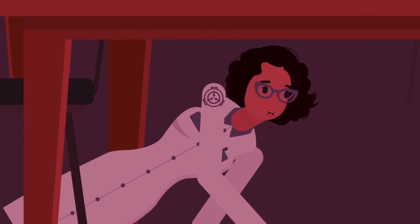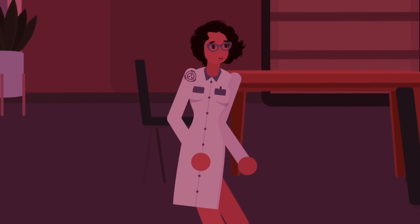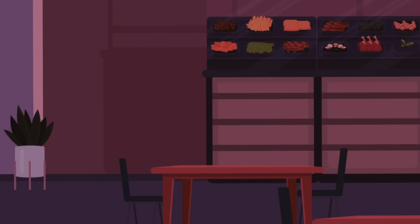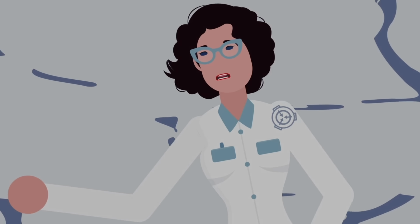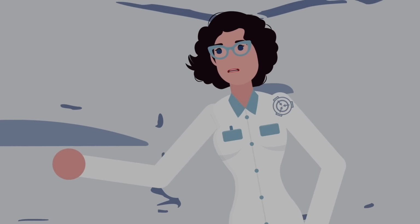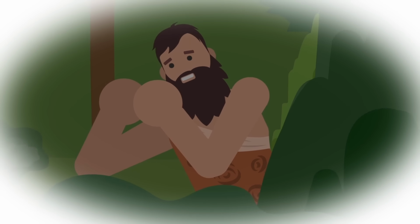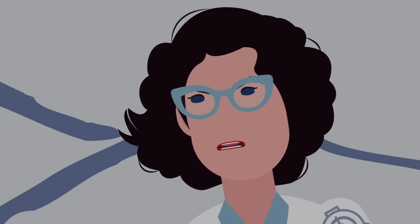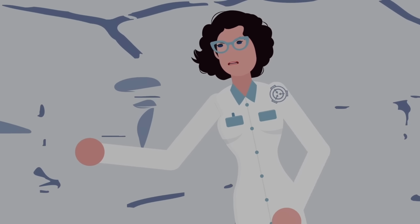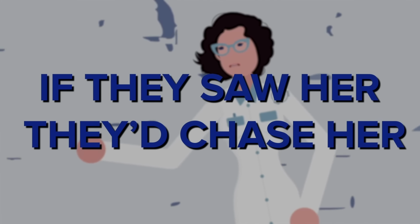Slowly, she slipped out from under the table, keeping both eyes on the pair of sculptures, keeping them lashed to one spot as she gradually backed out of the mess hall. The lights went out and plunged the area into darkness again, and Myra could hear the heavy concrete scraping of the 2 sculptures looking for her as she blindly made her way through the facility. She managed to evade the roaming stone creatures, resisting her natural instinct to hide and looking directly at any she encountered on the way, making sure to stay out of their view. If she saw them, she'd freeze them. If they saw her, they'd chase her.